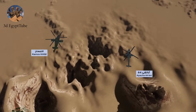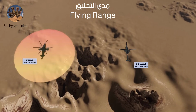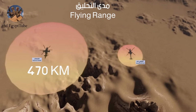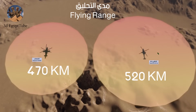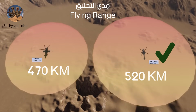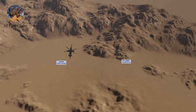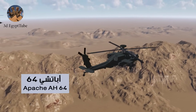But when it comes to flight range, the Apache wins, beating the KA-52's 470 kilometers with 520 kilometers of operational range. In long-range missions and deep penetration attacks, this could be a key advantage. Let's talk firepower, starting with the cannons.